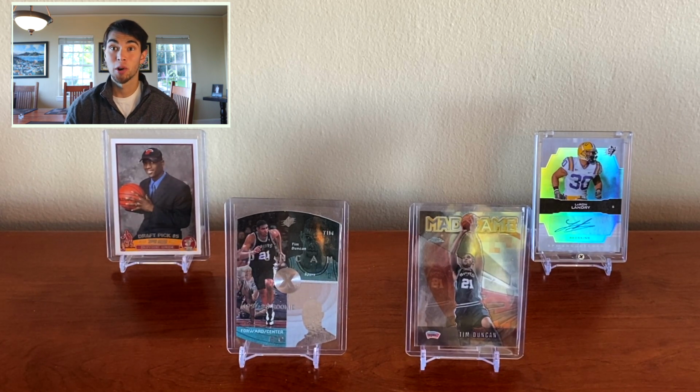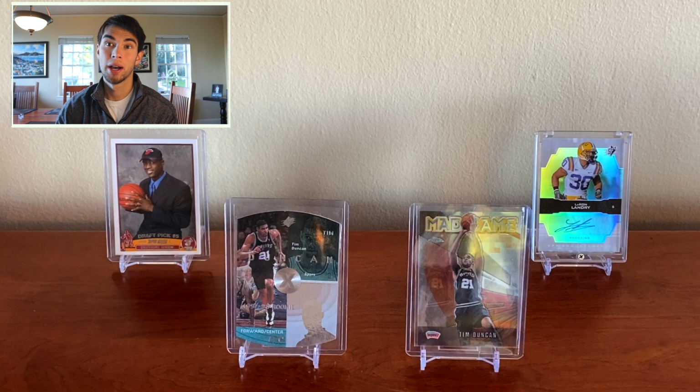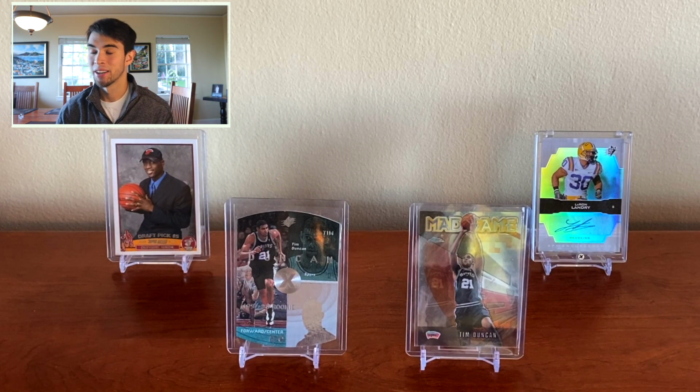And honestly, growing up, I had no idea where he went to school. I'd never even heard of Wake Forest. Ending up being able to play at his alma mater was really a dream come true. So having these cards is amazing.